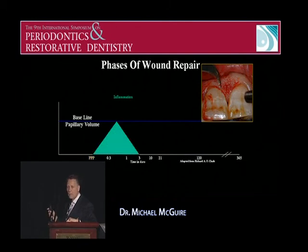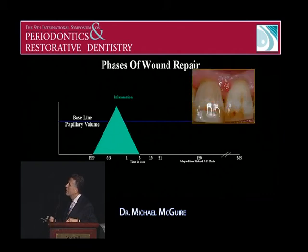Within an hour, we enter the early component of the inflammatory phase, and neutrophils begin to come into this area, and within 12 hours, we see swelling above baseline as the body begins to upregulate the production of fibroblasts, because the body's trying to heal itself, so it's regulating its own fibroblasts. These fibroblasts are producing collagen.